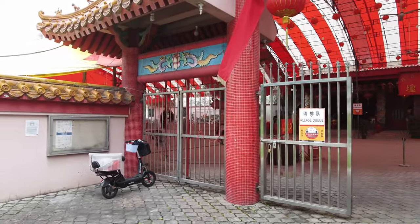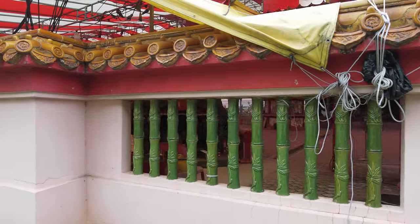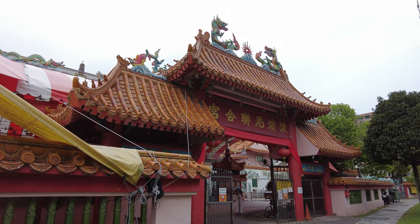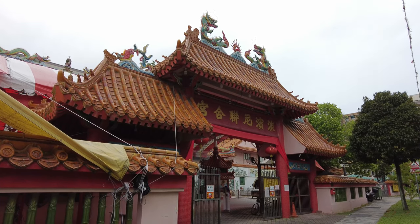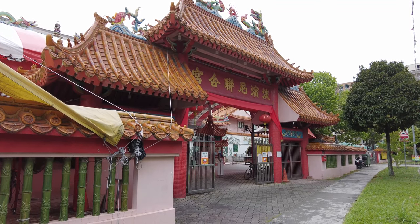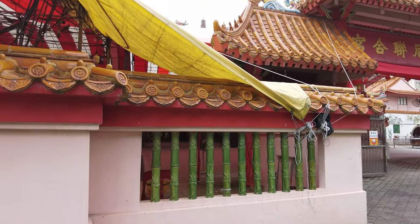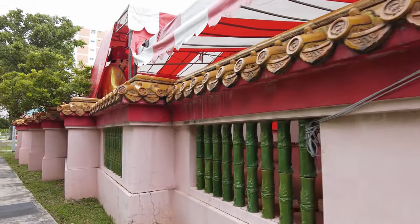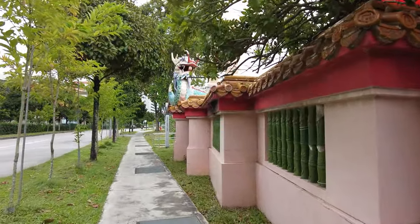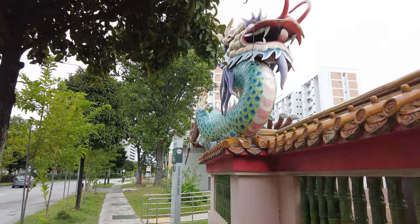I actually want to get a view of the entrance here. So I'll walk a little bit back just to show you the gate. Some really beautiful dragons on there. This dragon statue, or the dragon that goes around here, is 270 meters long. So, fairly impressive dragon, that one.